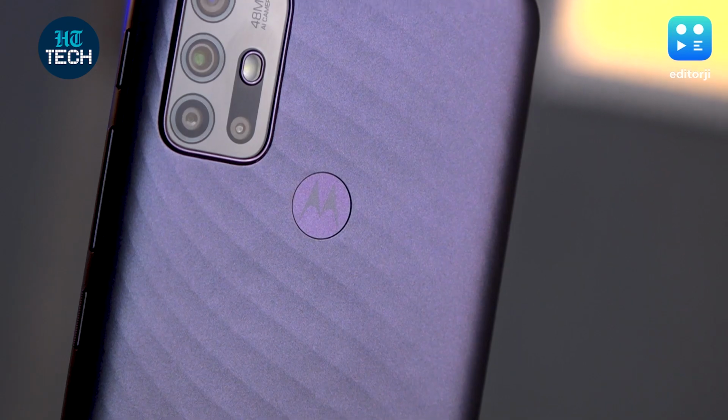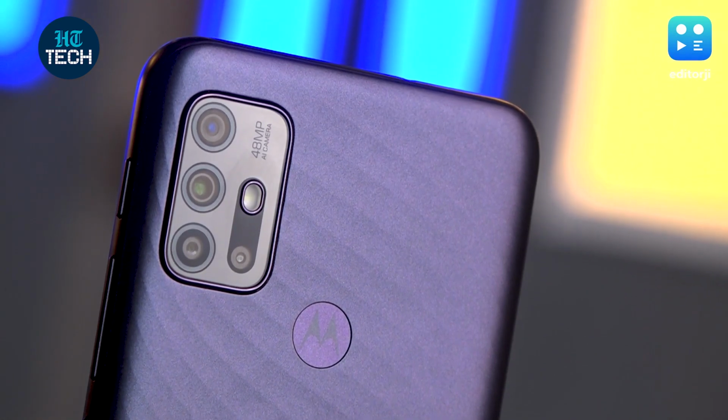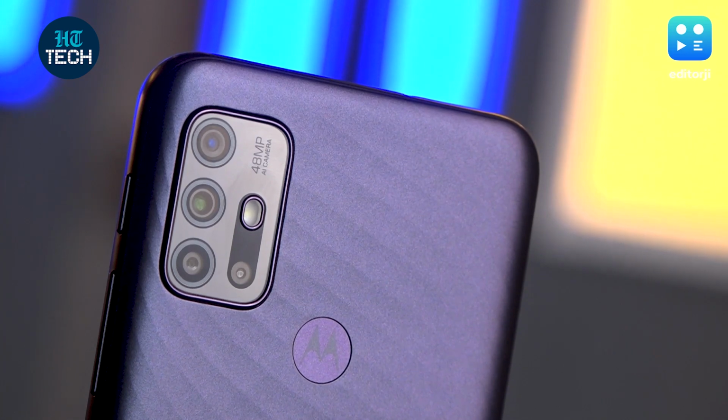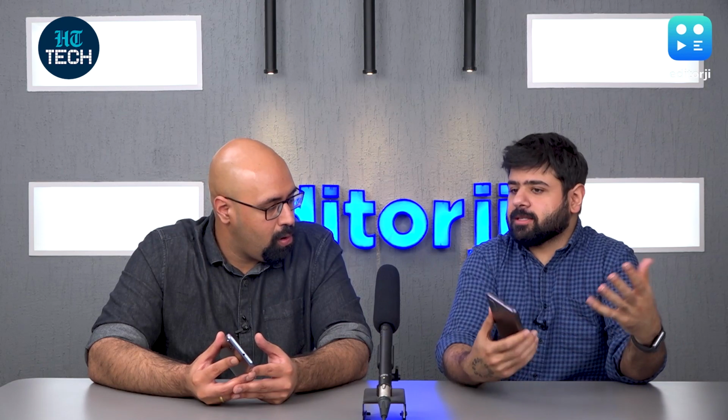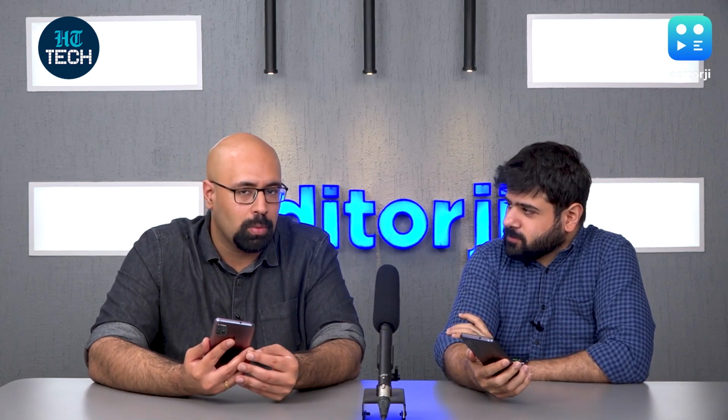Similar experience for me on the G10 Power. It does make some compromises, but I think those compromises are fair. And the things that it does get are, I think, more useful on a smartphone at this price than, let's say, some gimmicky features. So Motorola has done well to fit these with the hardware that it has. Let's start with the similarities first.